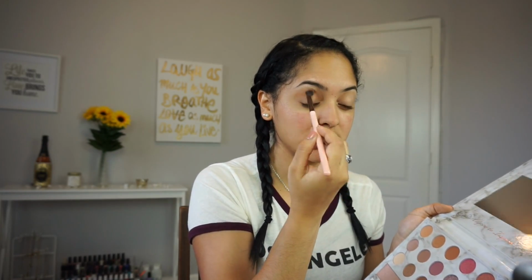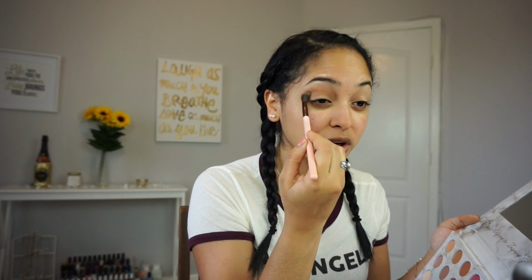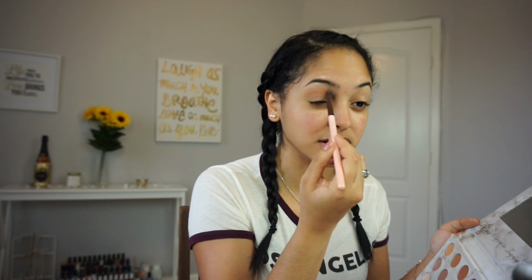So right off the bat, I think this is a really pigmented brown shade. I've used BH Cosmetics before, and I also have her first palette of this, which is a lot smaller, and it had different colors. This is my first time using this one, so I'm not gonna say it's good yet, but the other palette was really good. The colors were very pigmented and blendable. So far this is pretty pigmented. It's blending really easily. So I like this.